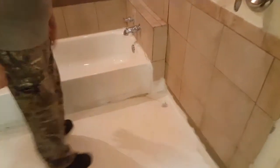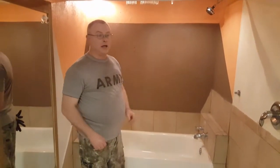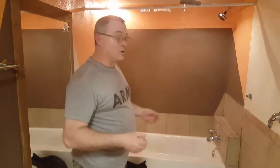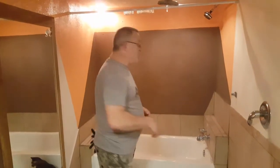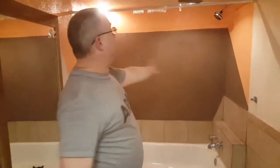What happened was the floor decided to cave in on us underneath, so we have to cut it completely out. We'll be going stage by stage of everything we do. On top of that, we're changing the color to something more crisp, more divine, more of my lifestyle, which is what it is. Folks, the bathroom is going to look fantastic.